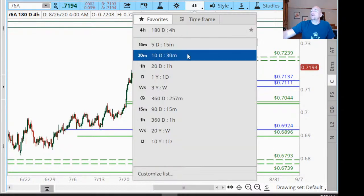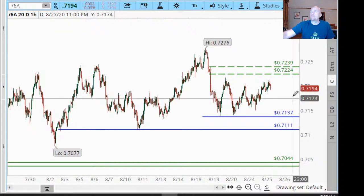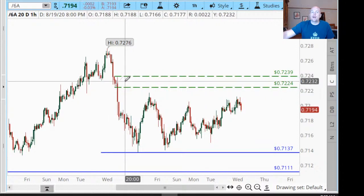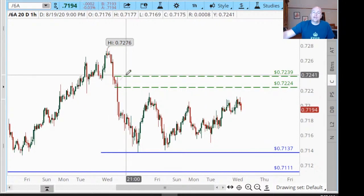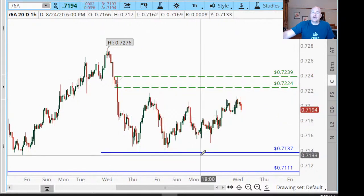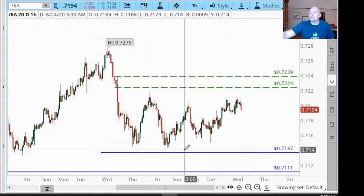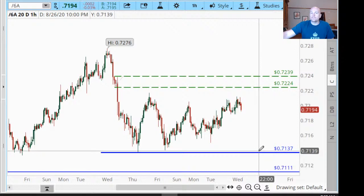And knowing that above us we have some supply, right? We do have some really nice, clean hourly supply above us, as well as I have some breakdown potentials below this support line.